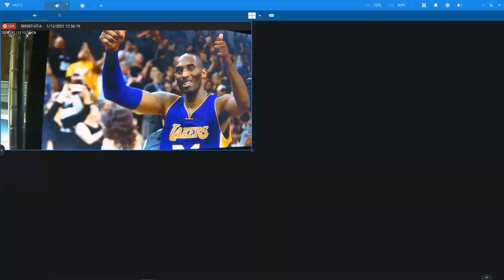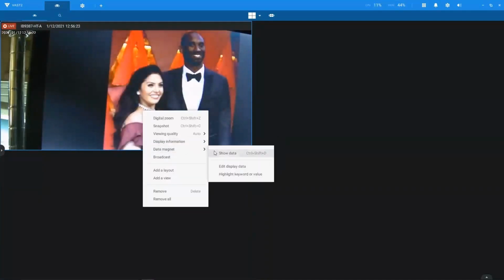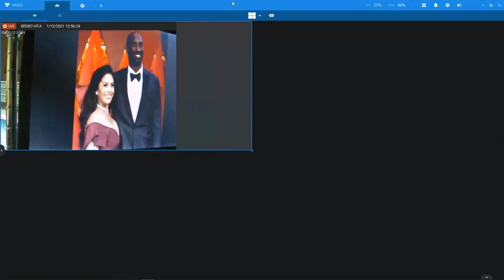So now you'll notice that it's over there on the left-hand side. And then we could change the data that we show on the data magnet by right-clicking on the live view, click on data magnet, show data. And then all of our information would pop up here, but it's not showing up yet because we need to have a couple more steps to go through.